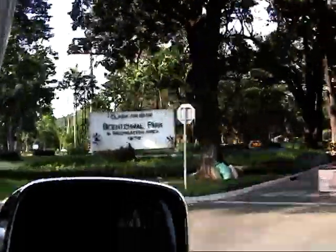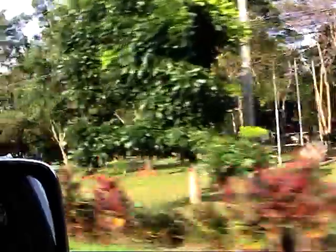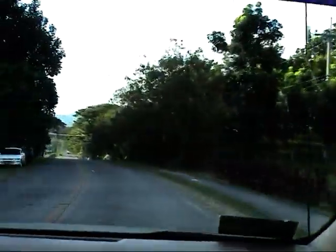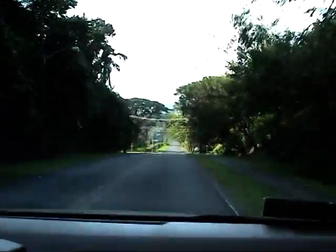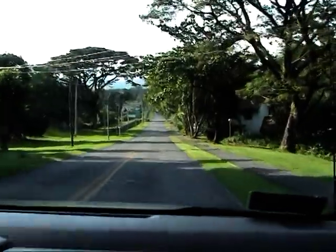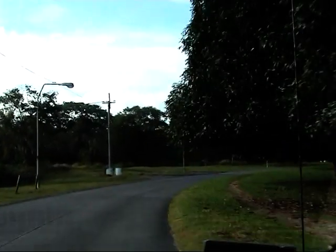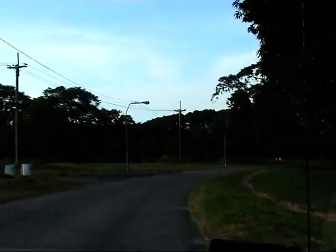There's the Bicentennial Park, 1976, which is dedicated by the Americans to mark 200 years since the formation of the United States. And in 2 minutes, we'll be there at the start. And here we are. This is where we're going to park.